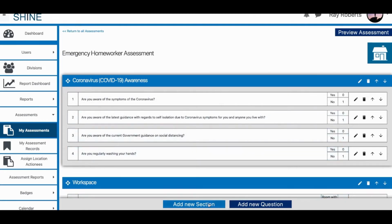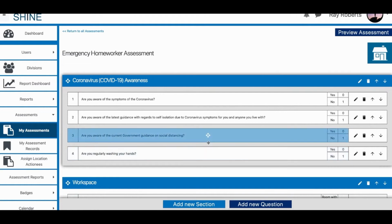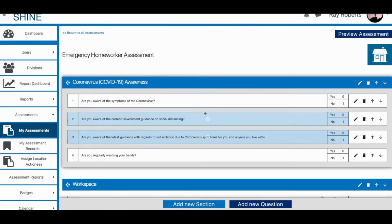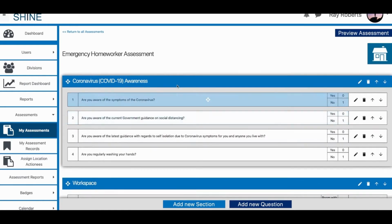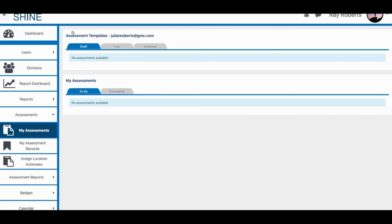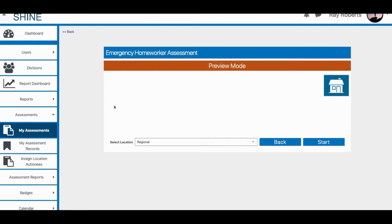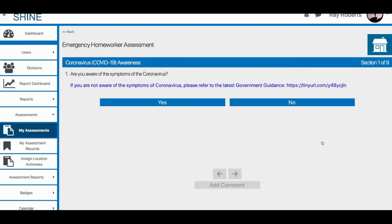There is also the option to add new section, which will create a new section in the assessment. You can drag and drop the questions to change their order. Once you've completed editing the question set, scroll to the top of the page and in the top left, click Return to all assessments. In the Draft tab, click Test on the assessment you have edited. This will allow you to launch the assessment and run through the questions to ensure there are no errors.